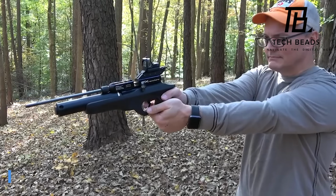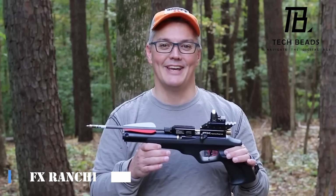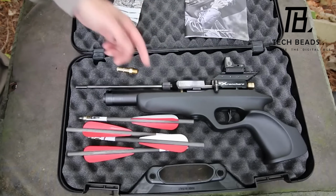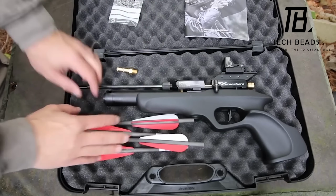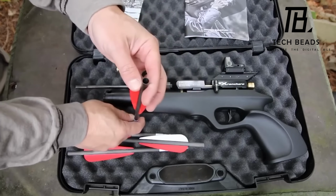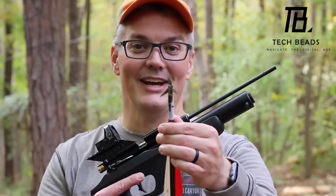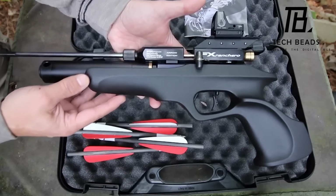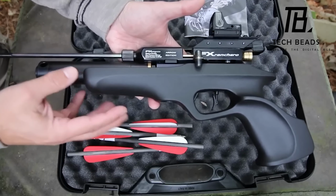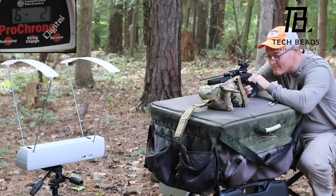The FX Ranchero Arrow. It's an interesting piece of equipment that some might classify as a crossbow or a pistol, but it's actually called an arrow pistol. What sets it apart is that it combines the grip of a pistol with the capabilities of feeling like a modern Robin Hood. It's a unique experience, to say the least. From what I've seen in the reviews, the FX Ranchero Arrow seems to be a well-regarded hunting platform. Let's take a closer look at the specs.